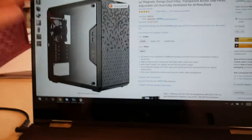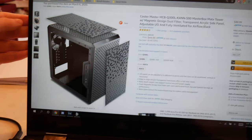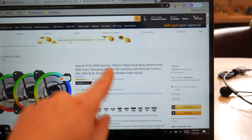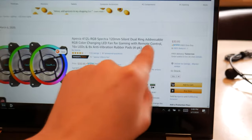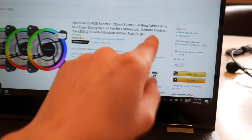But getting back to the idea of getting a pretty case, I went with the Cooler Master Q300L. The Q300L is a super nice, relatively cheap micro ATX enclosure. Now, it's not anything crazy. It's fairly open, but the downside is that it only includes one fan. So I bought a 4-pack of Apevia 412L RGB Spectra 120 millimeter solid dual ring addressable RGB color changing LED fan for gaming with remote control, 16x LEDs and 8x anti-vibration rubber pads.